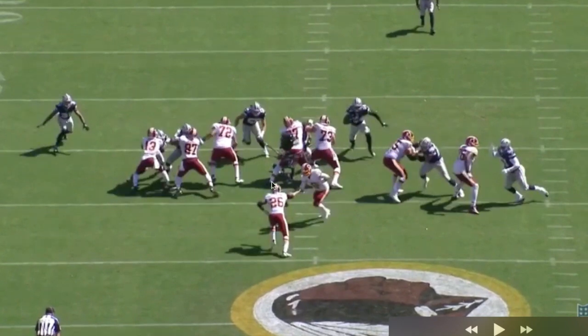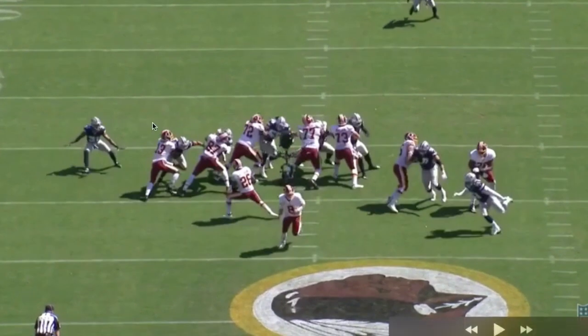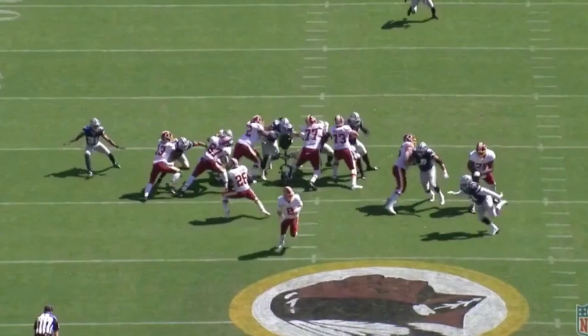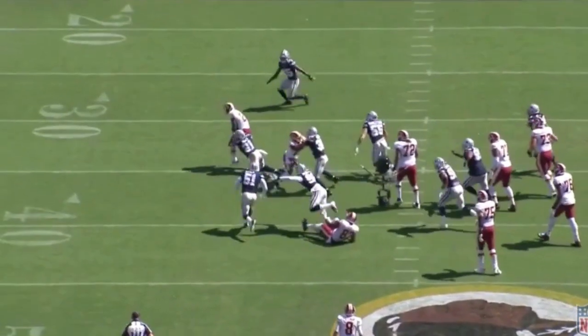And as a veteran, I think he notices this, that every gap is tied up because we play so well with our gap fit that he's forced to try to bounce this thing outside, but he can't because even Byron Jones is playing fantastic gap fit. The only problem I have here is that Byron got dragged 3 yards.